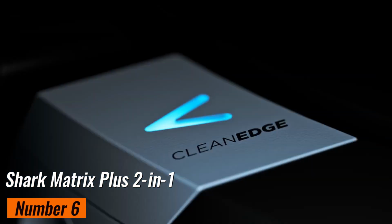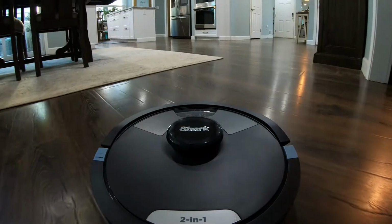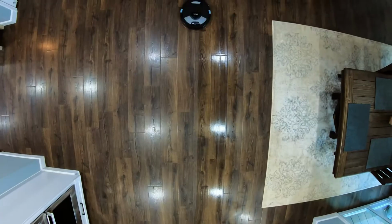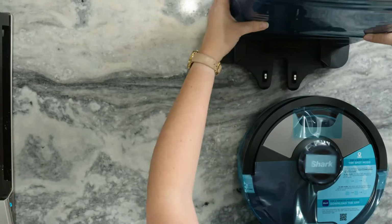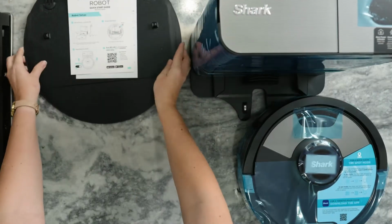Number 6, Shark Matrix Plus 2-in-1. If you're looking for a versatile, budget-friendly cleaning tool that both vacuums and mops, the Shark Matrix Plus might be the perfect fit for you. Let's start with the design. The Matrix Plus has a sleek and compact design, making it easy for this little powerhouse to slip under furniture and clean those hard-to-reach spaces.